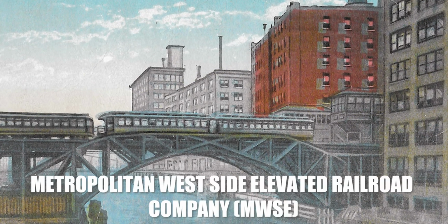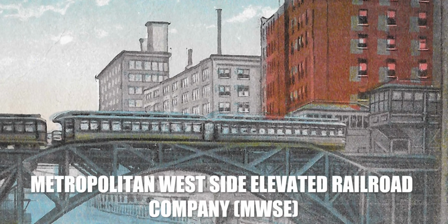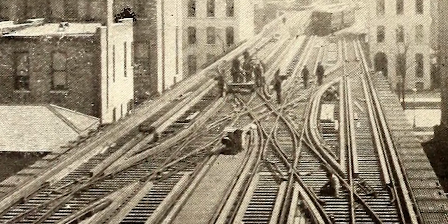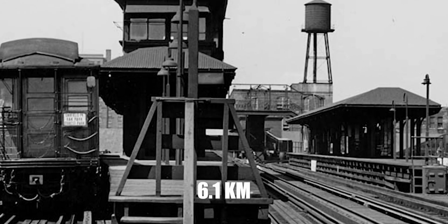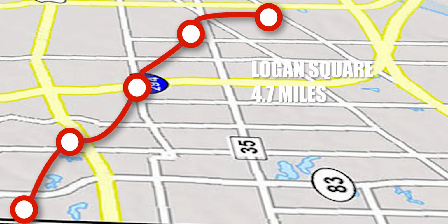The Metropolitan West Side Elevated Railroad Company, MWSE, began construction on the West Side L in 1893. The initial segment from Van Buren Street to Marshfield Avenue opened on May 6, 1895, covering a distance of 3.8 miles, 6.1 kilometers. In 1896, the MWSE extended the West Side L north to Logan Square, adding another 4.7 miles, 7.6 kilometers, to the system.